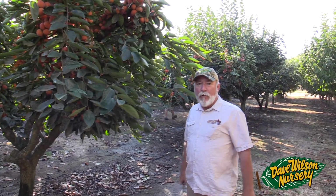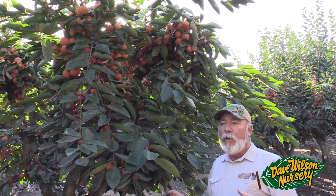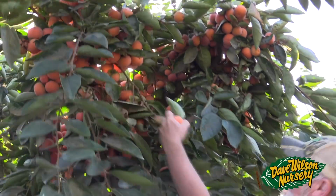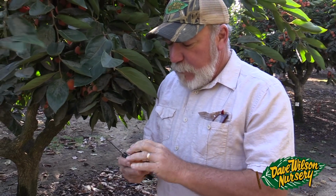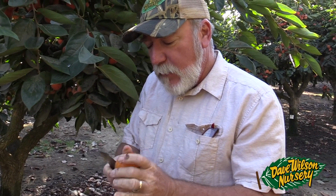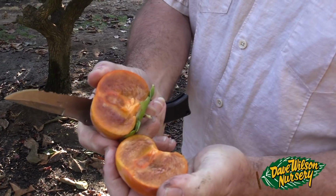This is another one of our early fall favorites. This is Nishimura Wase Persimmon. We renamed the variety several years ago Coffee Cake to kind of give it a 21st century appeal. Look at the fruit on this tree. It's just absolutely loaded. Coffee Cake's a unique variety in that in order to be used early in the season, it needs to be cross-pollinated. And when it's cross-pollinated, it'll have a nice cinnamony color. When it's not, it won't have it. So here's the cinnamony color.